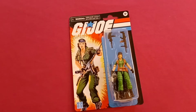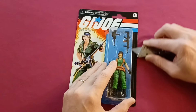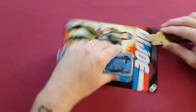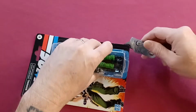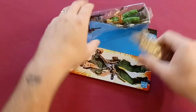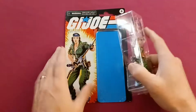So let's get into this. As usual, be careful when using a knife. Now, I didn't have Lady Jaye as a kid in my collection back then, but I did find her not too long ago online. And we have her to compare with this modern edition.